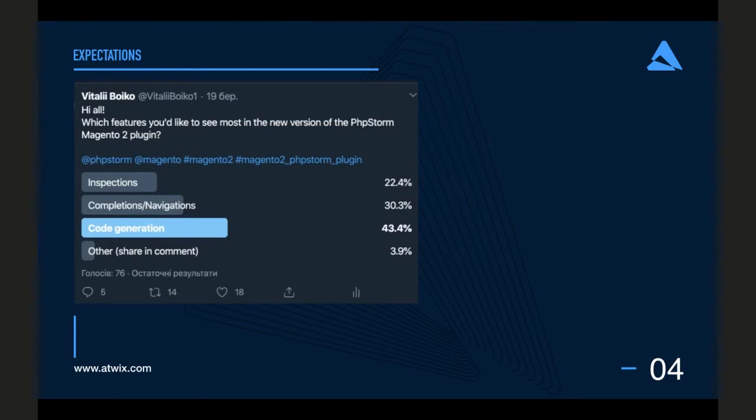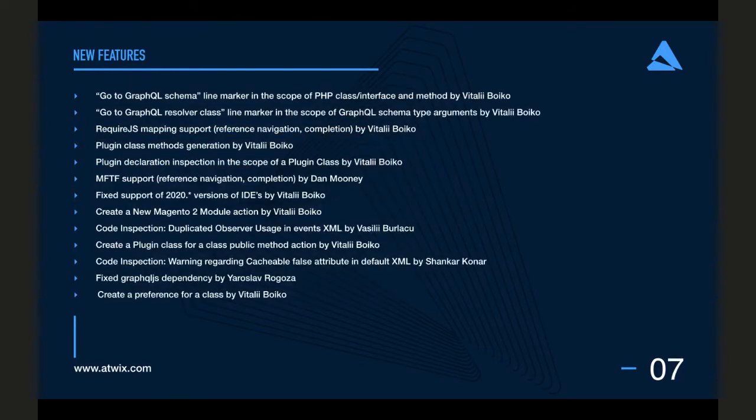So, new features. I would like to introduce a couple which are already done, and you can check them out in the develop branch. It's GraphQL support, require.js support, plugin methods and class generation, plugin inspection, also MFTF support, new module generation, preference generation, and so on.